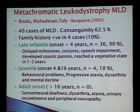And they only found two types. Classically, there are three types of MLD, but in this series, the majority, 90% of them, were late infantile, whereas 10% were juvenile. The juvenile group mainly presented with behavioral problems, but there were also progressive ataxia and dysarthria.